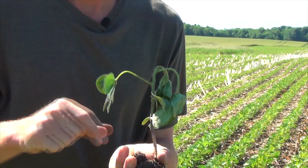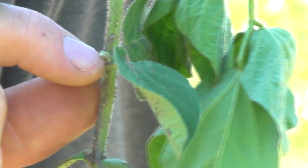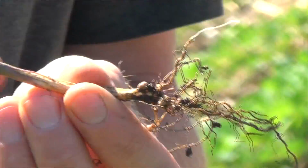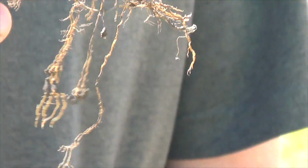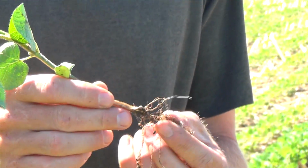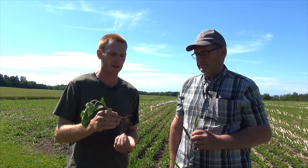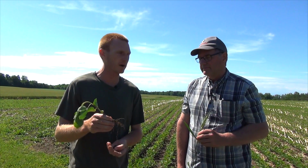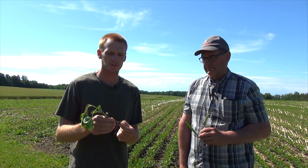So I'll just point out here on this plant we have the start of a flower. This little thing here is the start of a flower, and that's the reproductive part of a soybean plant. So this nodule is the home of a bacteria that lives with and as part of the soybean plant. It's a symbiotic relationship: the bacteria benefits from it by getting nutrients from the plant that it needs, and the plant benefits from it because one of the byproducts of the bacteria is nitrogen. It converts that nitrogen into a usable form for the plant.